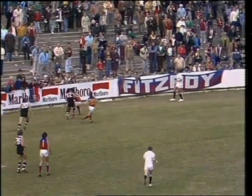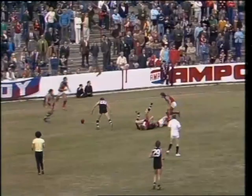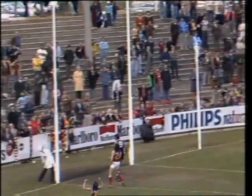Doing everything right at the moment. This is Miller for Fitzroy. Ducking and weaving. Caught, troubled. The handball's unglued here. Warwick Irwin, a quick shot for goal. Looks good. Fabulous goal.